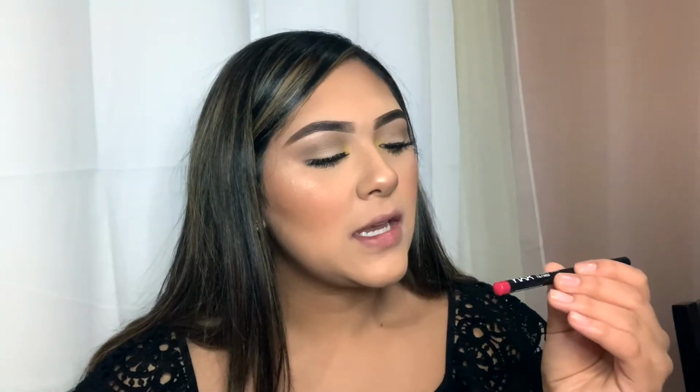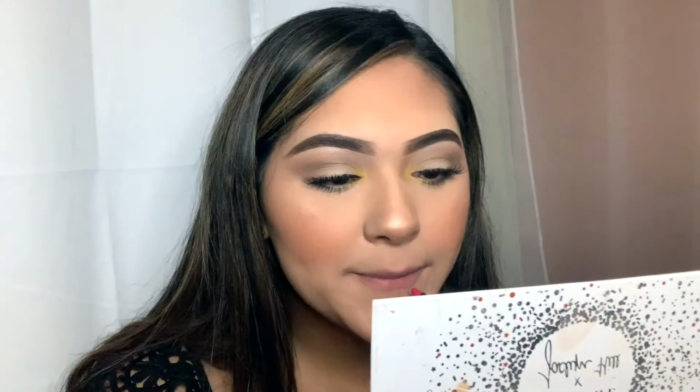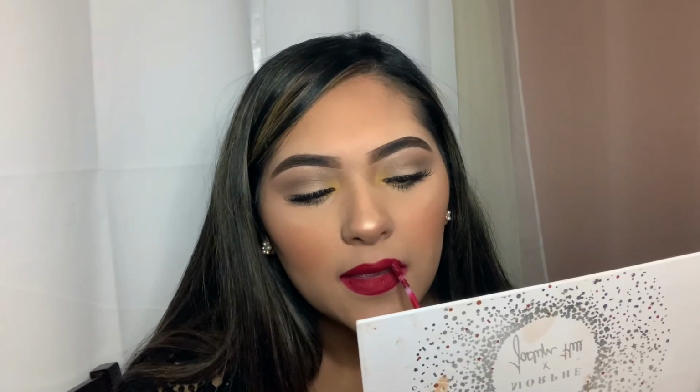So I usually use this lip liner by NYX. This is in the shade Plush Red. This is more of a pink red, but I really just use it to line up my lips. It doesn't really show once I put the liquid lipstick on top, so it really doesn't matter. I just use it to guide me so I don't go all over the place with the lipstick. So here we go. My lips look huge, but that's what I like because my lips are so small.